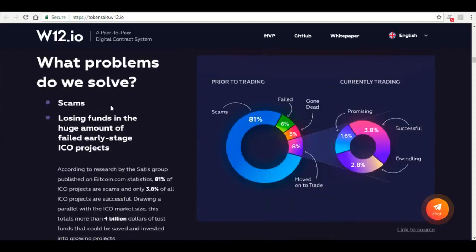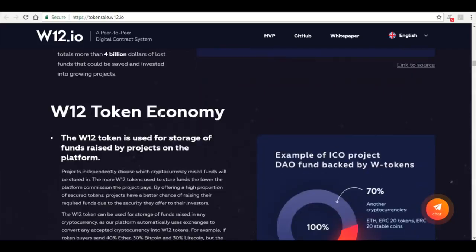Sort of what problems do they solve: the scams, and also the funds on failed ICOs. You can see another diagram here explaining it. You can see the scams, the ICOs, and the failed ones that have gone dead, and they say 8% of the ICOs out there actually go on to trade on the market. You can see the differences between these. Those percentages don't really add up, but you can see the differences on the ICO market, prior to trading and currently trading.